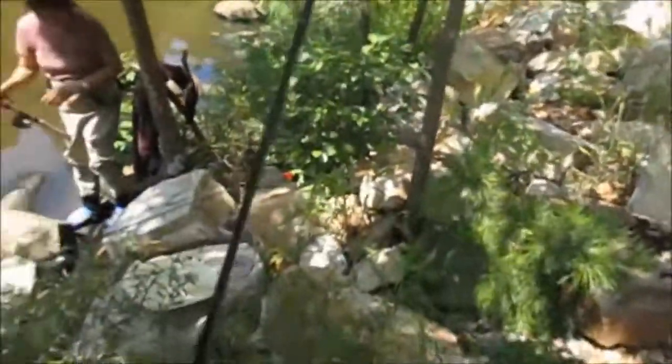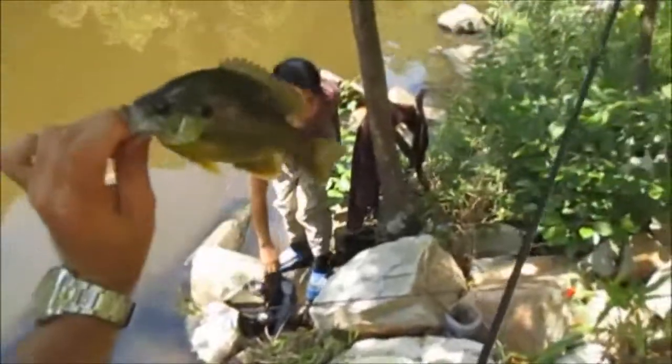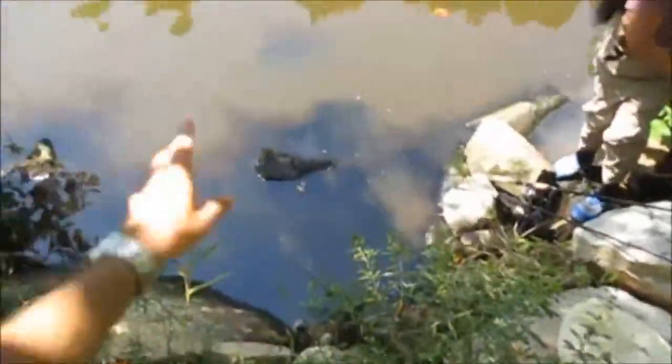We need to get all our stuff here in a minute and go take everything we have over there and fish that rock on the side. Look at that. They're right in that swift current though. I know, and then it only stays there about 3 seconds.